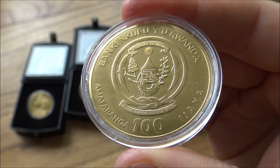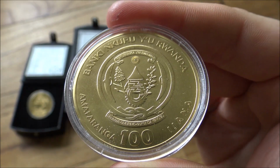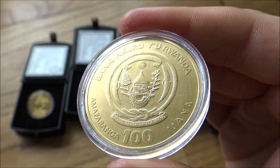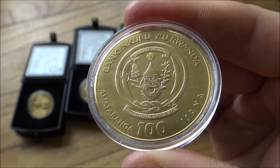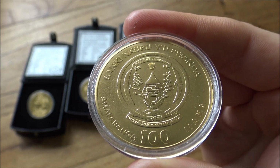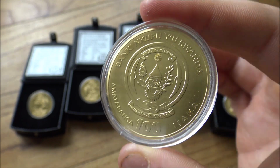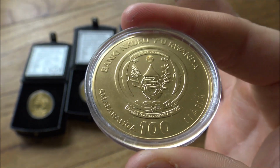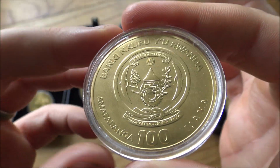The other side is less exciting, but it does have a different look to most coins out there. It's not got the Queen on, of course, it's Rwanda, and the irony is not lost on me that Rwanda is a very, very poor African country that is landlocked. So you look at that in terms of why is that commemorating a nautical ship theme? But it's not necessarily that they are made in Rwanda. It's just that that's the seal that's been put on there from the back.